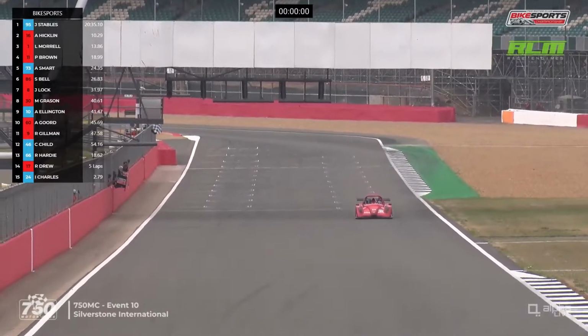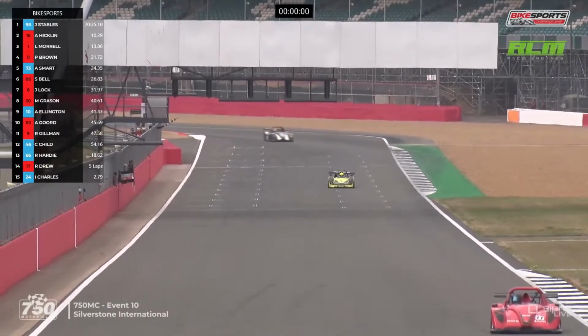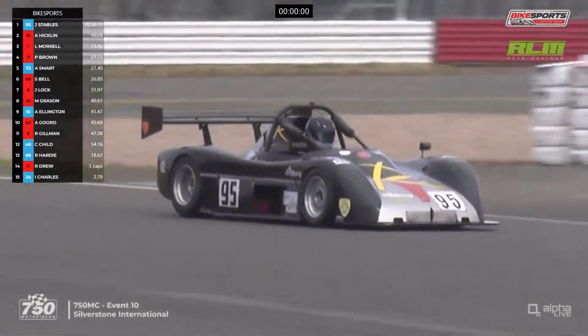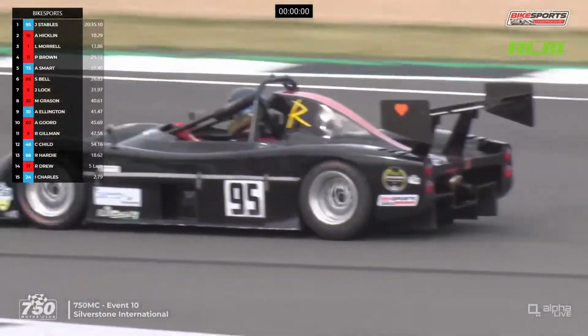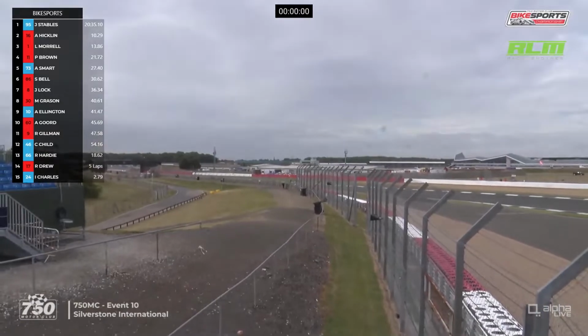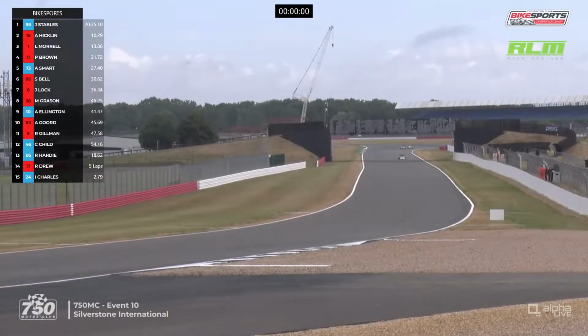Number 1, Leon Morel, he takes 3rd place, and with that he'll go into the championship lead after this particular race. 4th goes to number 11, Philip Brown, so 6 places higher than he was yesterday. 5th to number 73, Alistair Smart. 6th to number 86, Stephen Bell. But there is a very happy Joe Stables acknowledging the marshals on the slowing down lap, which is always great to see. And he will go into the final race of the day this afternoon.